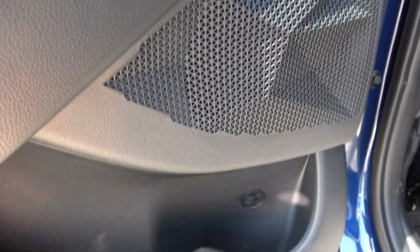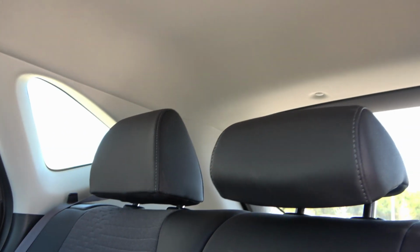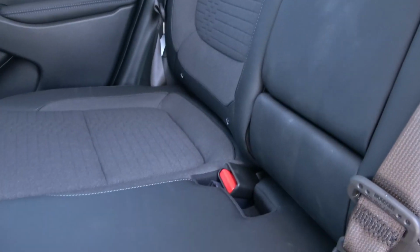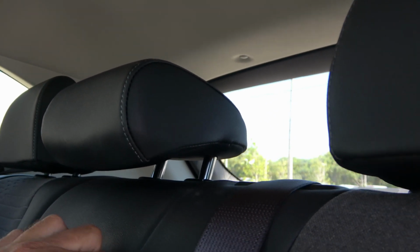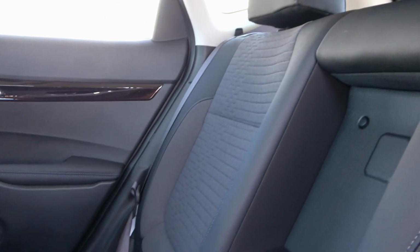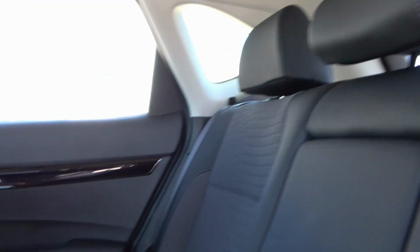Then you have a little bit of storage right inside of the door. Now, if you look at the seats themselves, you can see that these are kind of the Syntax plus the regular fabric combination. The Syntax would be right in the middle here. This part opens up to, if you're not using it as a third seat, you can use it as an armrest with cup holders, which is a nice design.